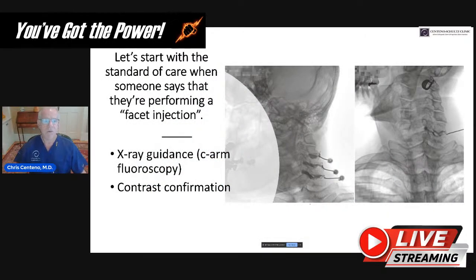So let's start with the standard of care when someone says they're performing a facet injection. The current standard of care is what you see here and here. And that is that a needle goes into the joint itself. There's a small amount of contrast injected that you can see, and then that's chased with the injection. Now, this is called contrast confirmation and fluoroscopy. And the reason for doing it this way is that if you're off just a millimeter in the wrong direction, the stuff never goes into the joint.